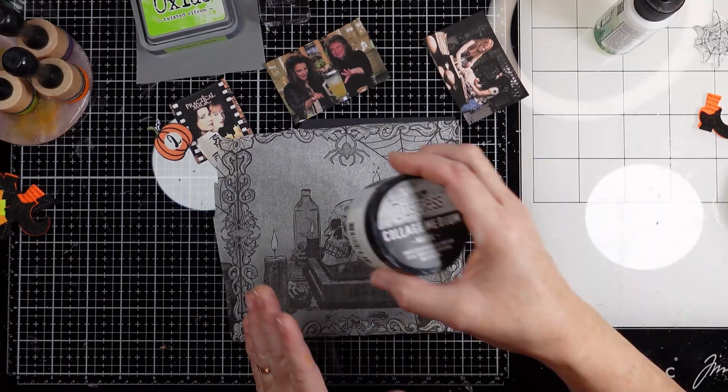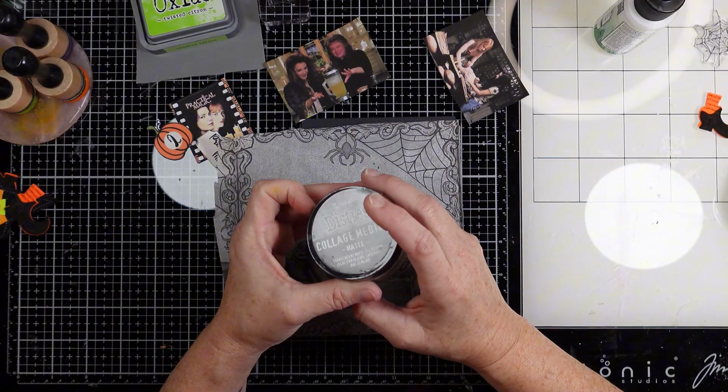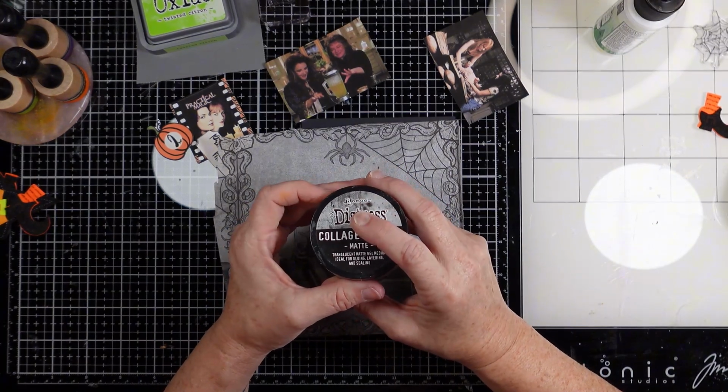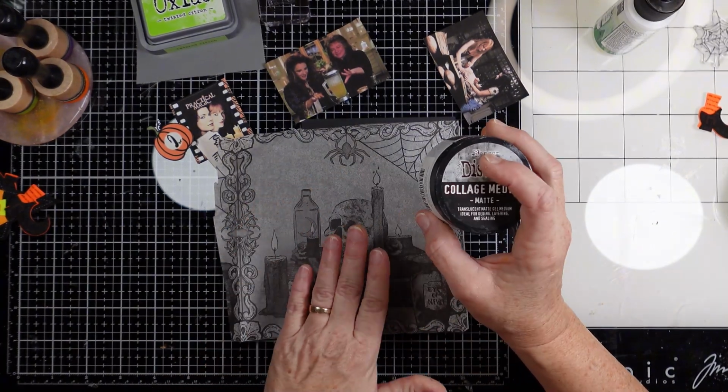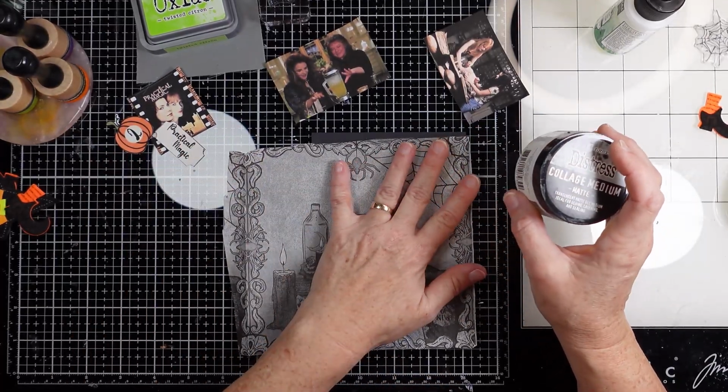I'm going to use decoupage medium to do that. You can use Mod Podge, you can use white glue, watered down a little bit, whatever works for you. So I'm going to speed the video back up and get this done.